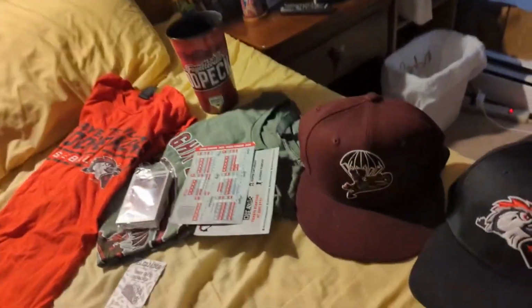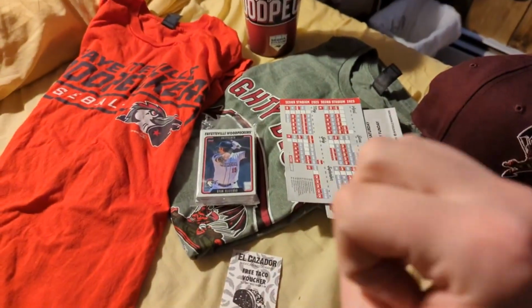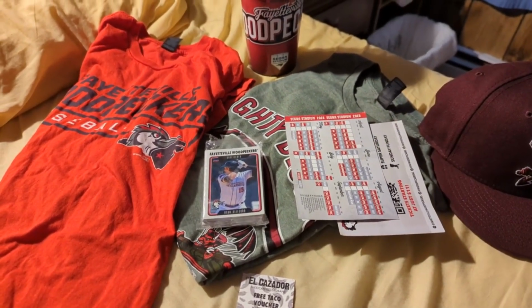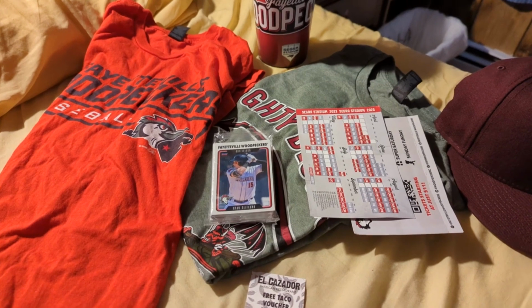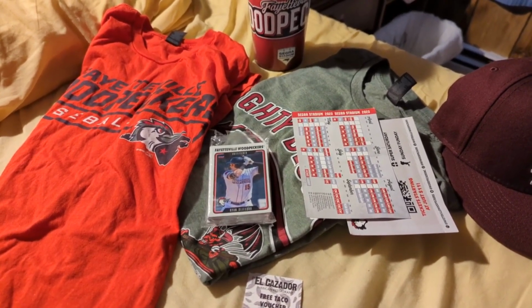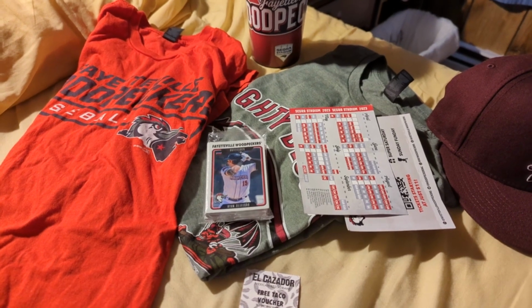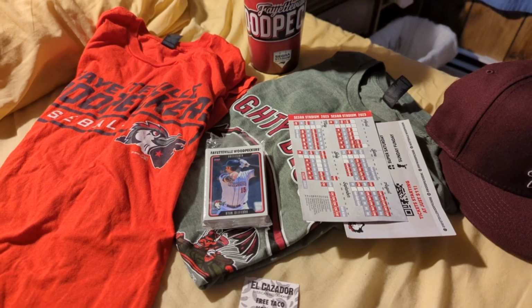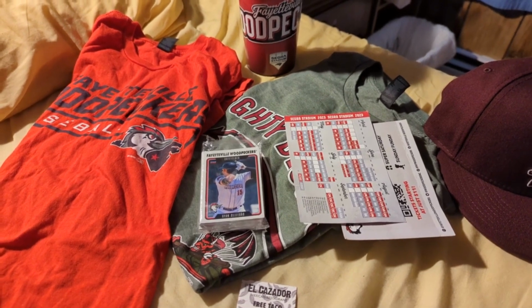So anyway, here is the stuff gotten from the Fayetteville Woodpeckers on April 9th, 2023. Ended up being a game and a half. This was their opening weekend. The game the night before was cut short due to rain. That was actually their opening night. I'm sorry, no, it wasn't. This was Sunday. Friday got cut to an opening night.